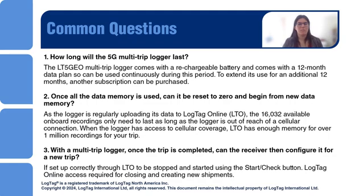So if we are assuming that the logger is logging at 10-minute intervals, it has enough memory space for 111 days. So that's more than the longest journey that I am aware of.